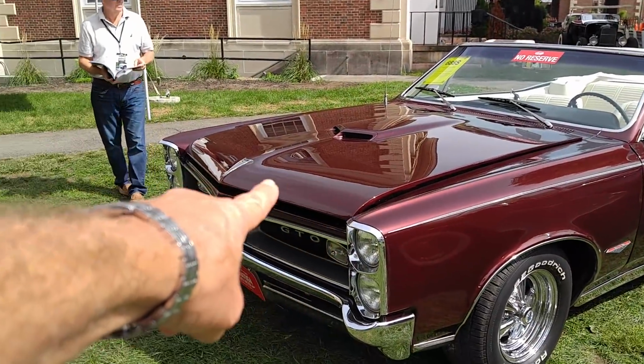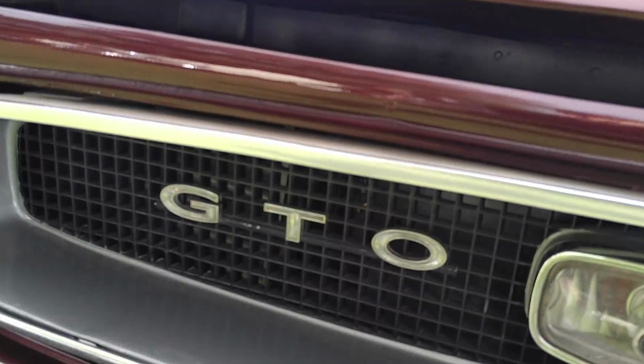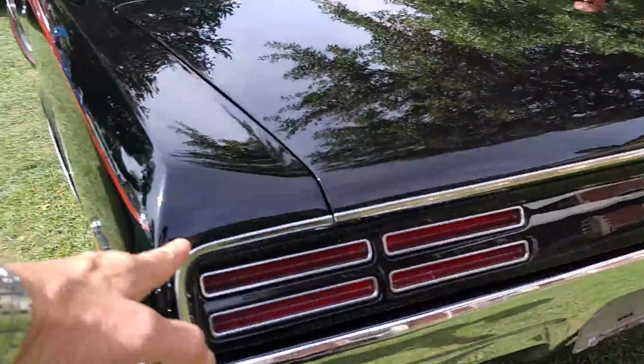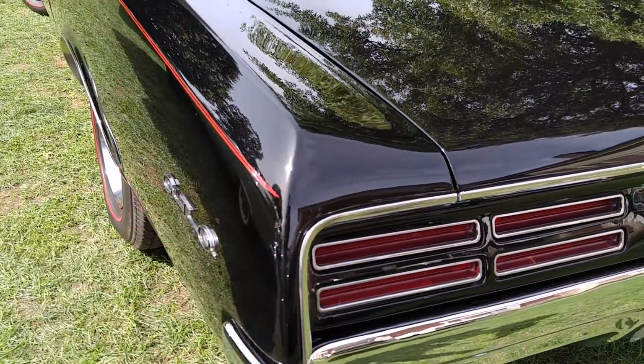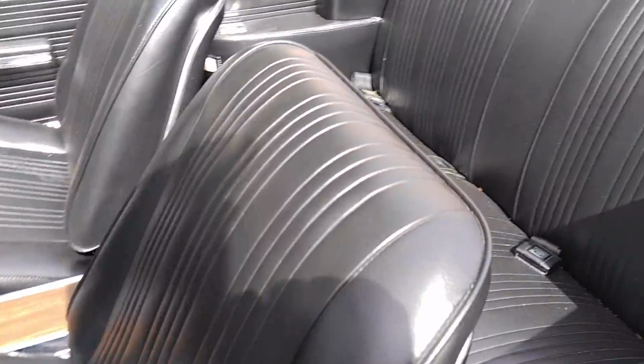That's a '66 because the grille goes all the way around, and the '67 had a finer mesh and the grille stopped there, trimmed for the grille. The '67 taillights are hooded. These are not, they're exposed. So this is a '67. The interior was a little different.